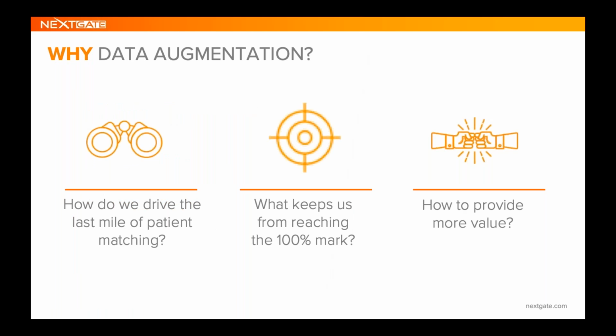So, okay. When we talk about data augmentation, we talk about why. Why do we need to augment this stuff? The reality is that, even with these advanced deterministic and probabilistic algorithms and all of this wonderful logic that I mentioned earlier in the deck, we're still only able to get about 95% accuracy, even with tuning to a given specific patient population. Which is very good, but it's not good enough. So as we continually try to innovate and push forward, how do we get to that 97, 98, 99?